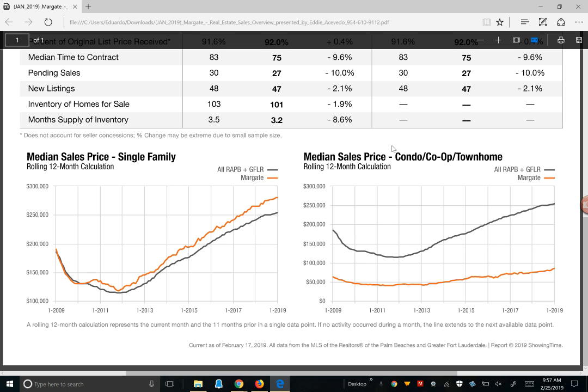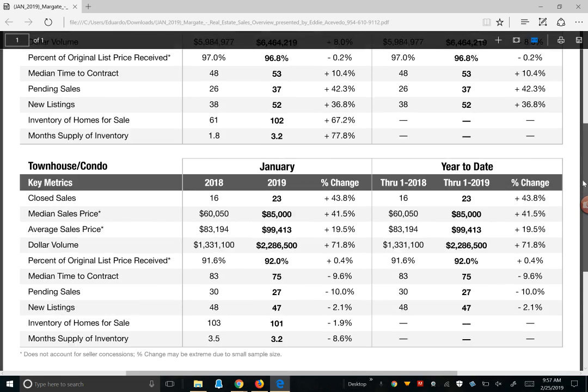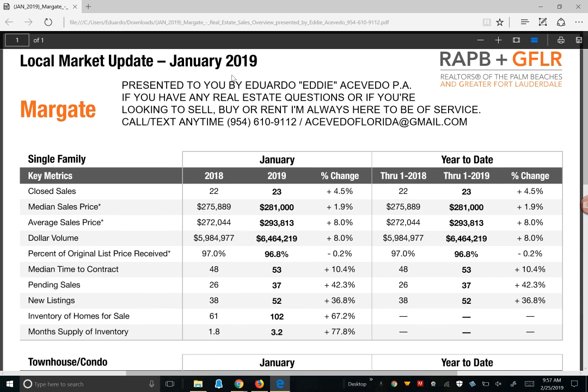So let's go through this and begin to understand what is happening here. First off, when we look at these forms, you have to understand the reason we're looking at January is because we get the report generated at the end of the second month after that month. That's why we have it here at the end of February, because January's numbers have been compiled and completed with all the closed, pending, and active sales. That allows us to create this worksheet, this data for us.